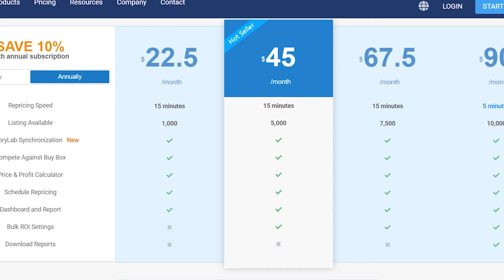Now, they're all 15 minutes except for the very highest plan, which becomes 5 minutes. And if you're selling a lot of units, or you have a lot of inventory, then that can make a massive difference for you. But ultimately, for the majority of people, myself included, the 15 minutes versus the 5 minutes repricing, so it reprices your listings every 15 minutes or every 5 minutes, really isn't going to make that much of a difference. As long as your repricing software is constantly adjusting and making updates to your actual prices, every 15 minutes is pretty solid in my opinion. It's not going to make that much of a difference.